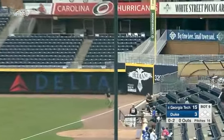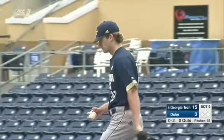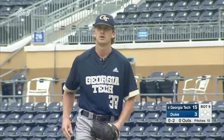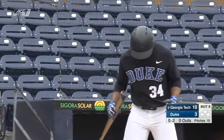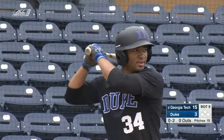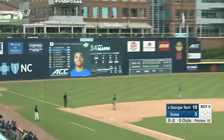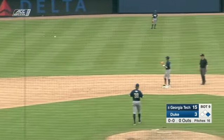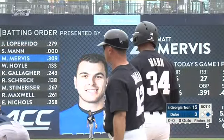Fly ball down the right field line. A couple of rows deep. Count remains no balls and two strikes. There's a single for Steve Mann. His first hit of the year. It's on as the leadoff hitter here in the bottom of the ninth.